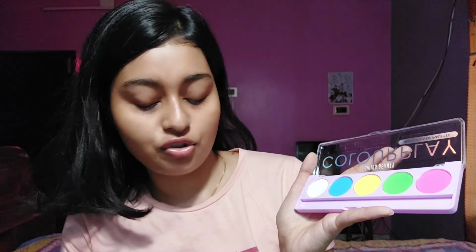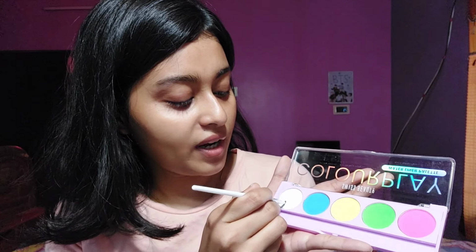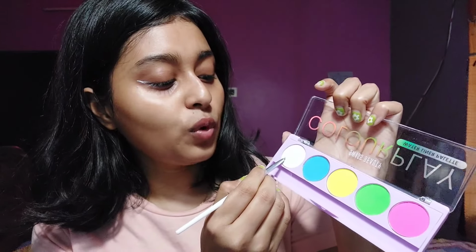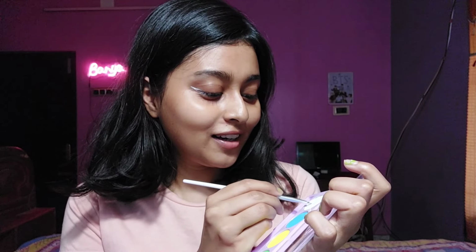Let's try it out. Let's just start with pink. No, white. Let's start with white. Okay, I need a bit more water. What should I do? Okay, I need a mirror. By the way, this liner was for 322 rupees. Hold your breath, I'm putting water here. It feels like chalk dust, but you definitely need a lot of water to work with it. Oh, okay, they are not matching. The pigment is not really good.